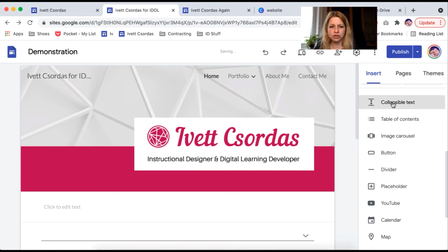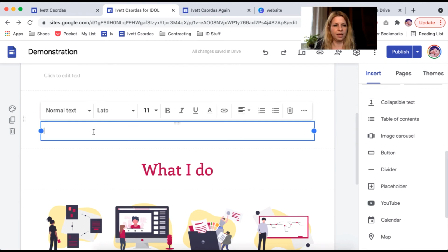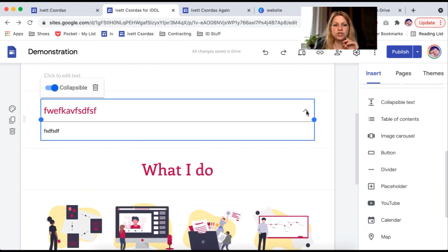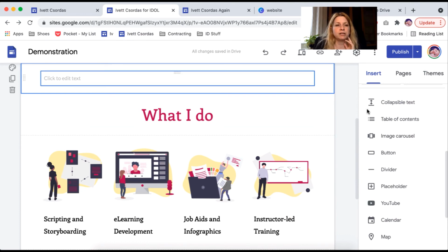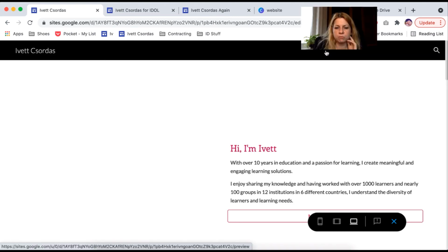Collapsible text, let me just show you. We could do that here. So you can have something here and then a text here and then you could reveal it. Unfortunately, it's only text that you can add here, no images, so there's not much purpose, for me at least, but it's available and you could add more, etc. So that's available. I just wanted to show you that. Image carousel, quite good. I like it. I have on my home page, for example, an image carousel.